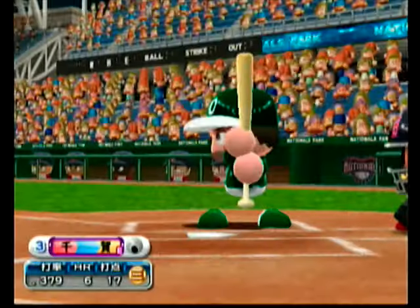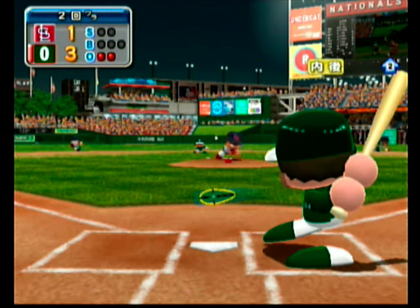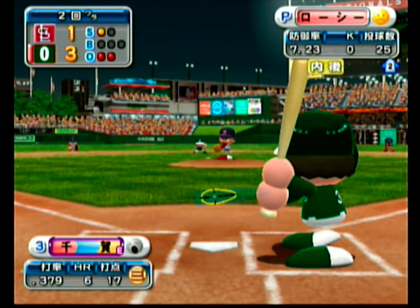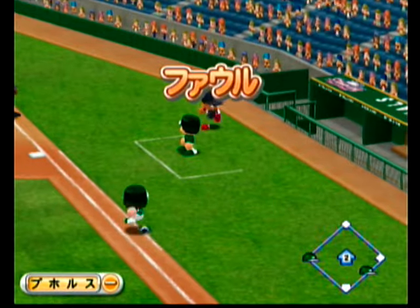Out. Selva has been in top form as a batter this season. He already has six homers in April. Oita could stretch their lead here. He pulled that one well. Foul.